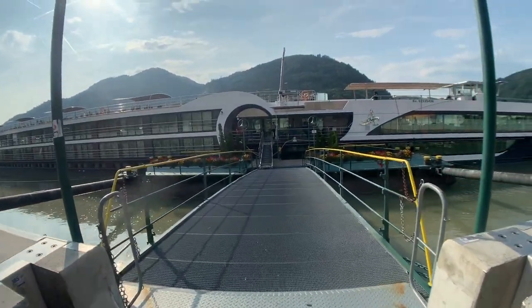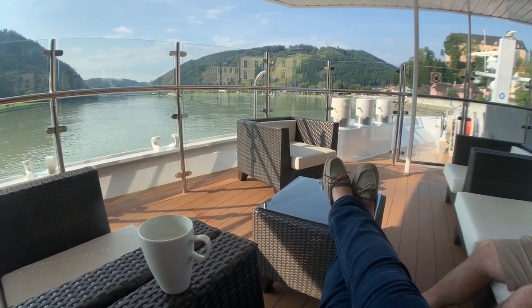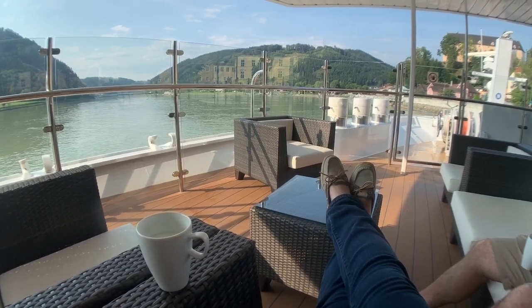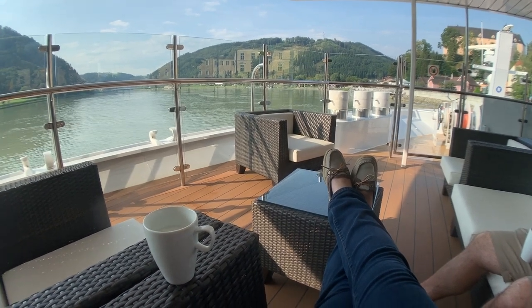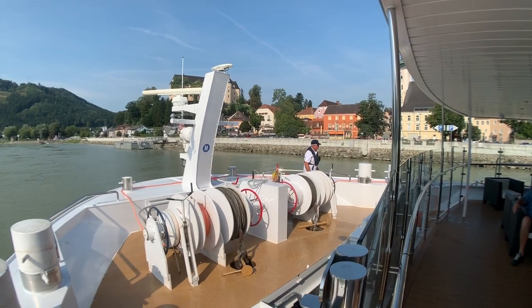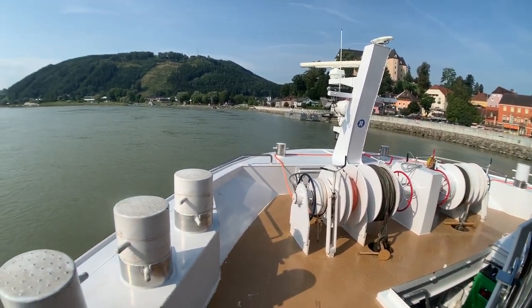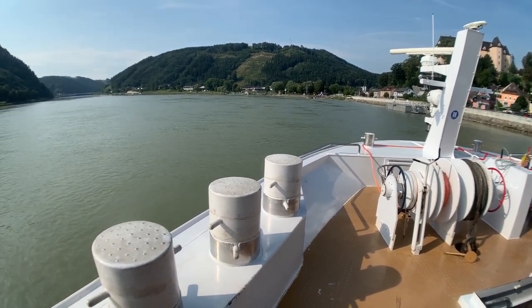And home sweet home. So I decided to relax on the front of the ship to get out of the sun. The back of the ship smelled a little of fumes, so this is much more pleasant up here. Nice area to sit and have a coffee. So we're sailing away from Grein. It is so smooth sailing on a river ship. I didn't even know that we were moving.